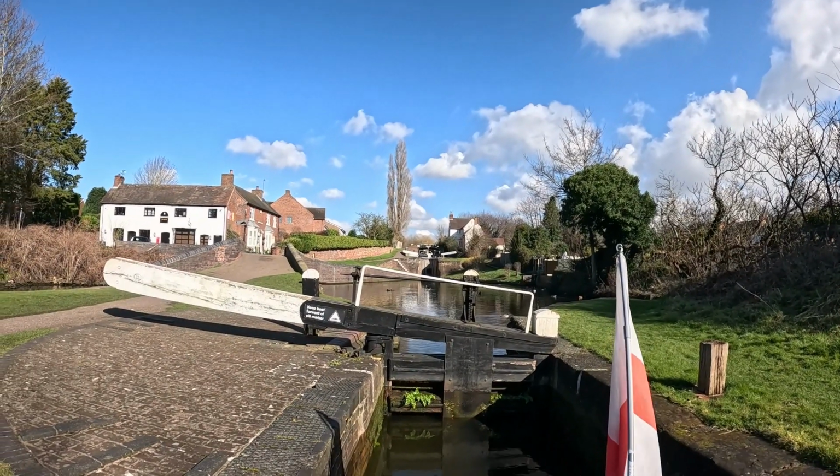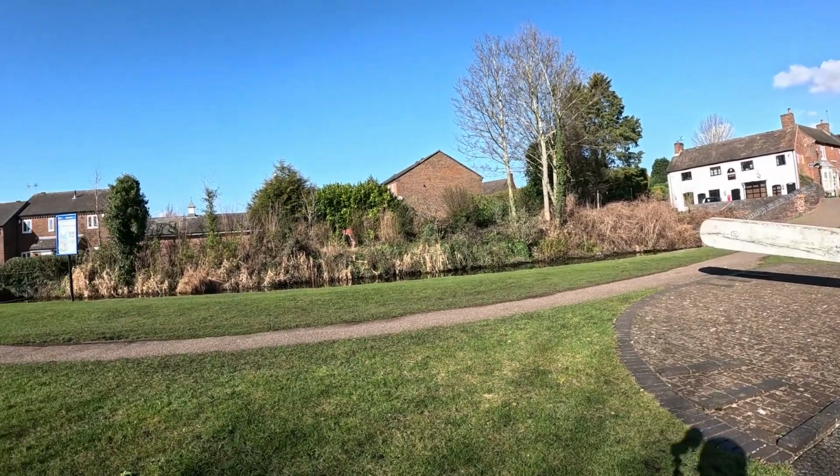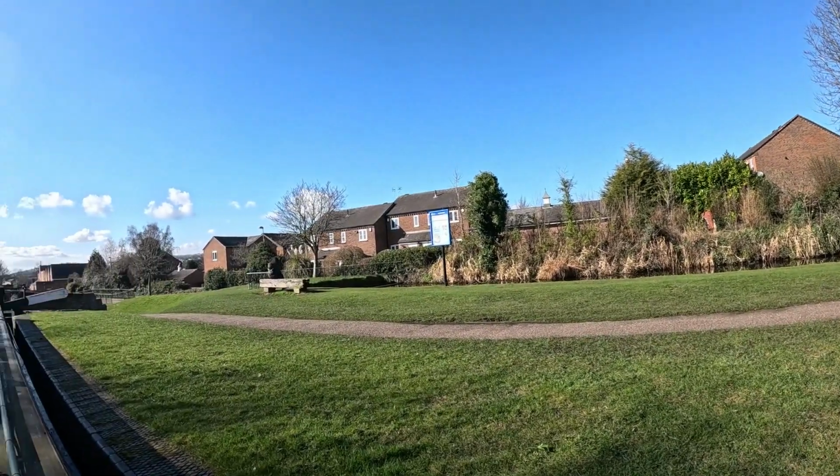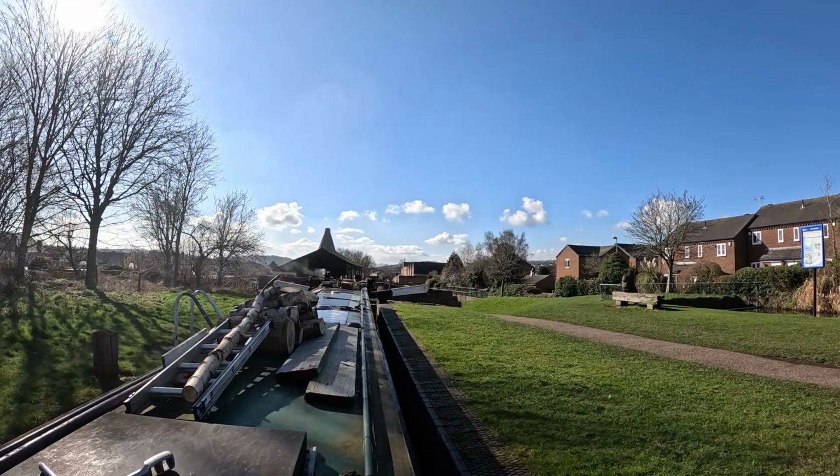Yeah, it's quite nice here though, I must say that. The water level's dropping off quite quickly in this lock, so there's obviously leaks at the bottom gates. I'm going to go down and set the next lock as we come down past the old glass factory.